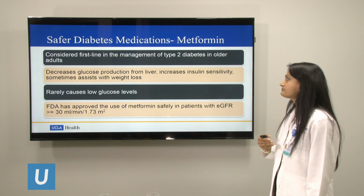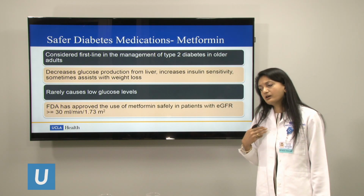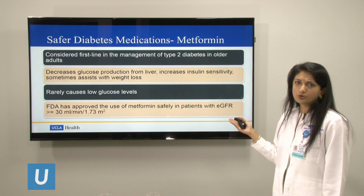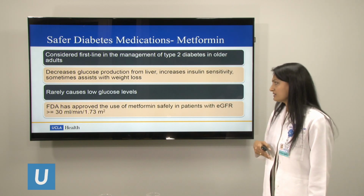next few slides. So some of the safer diabetes medications are, the first one is Metformin. The American Diabetes Association is recommending this as first line in the management of type 2 diabetes in older adults. Metformin decreases glucose release from the liver. It also makes your muscles utilize glucose better. So that insulin resistance component is something that metformin works on. It rarely causes low blood sugars, which is why it makes sense in the context of this discussion.